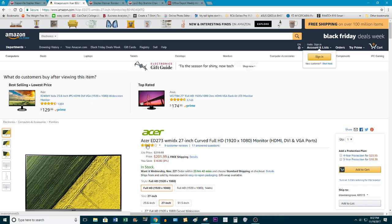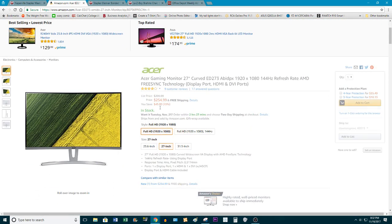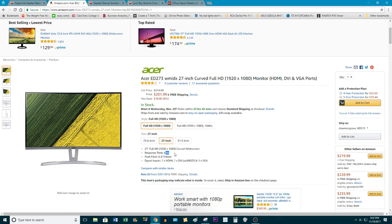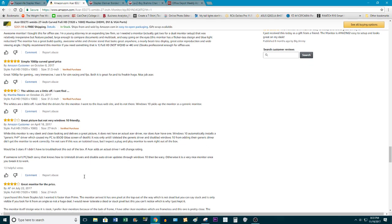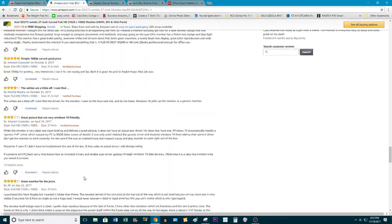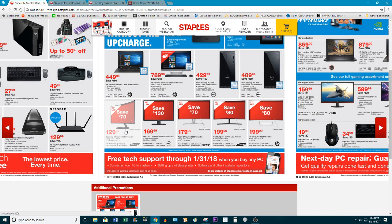Let's see. I'm looking at this. I feel like this looks familiar. Okay, so they also have one going for 144 hertz. That's $50 more. Okay, so it has a 4 millisecond response time. Looking at the few reviews, great picture, but not Windows 10 friendly. I see. Interesting. Okay, not a bad deal, though. This is something I would put on my list if I was going for a curved monitor. I'd rather get this than the Samsung. But if you're going to go for the Samsung, get it from eBay right now. I'll try to link it down below if hopefully I remember.